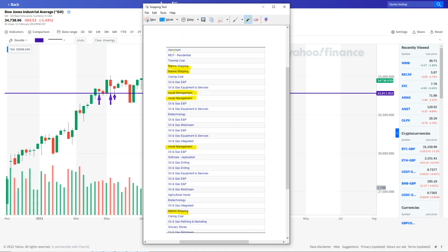At the top of the list is aluminium. But what I'm looking for are industries that are repeating themselves in these top performers. Last week I talked about oil and gas. You can see this here, and as you know, oil and gas has done well for the last week. But look what I've highlighted: marine shipping and asset management. We have asset management come up three times on this list, and three times marine shipping.